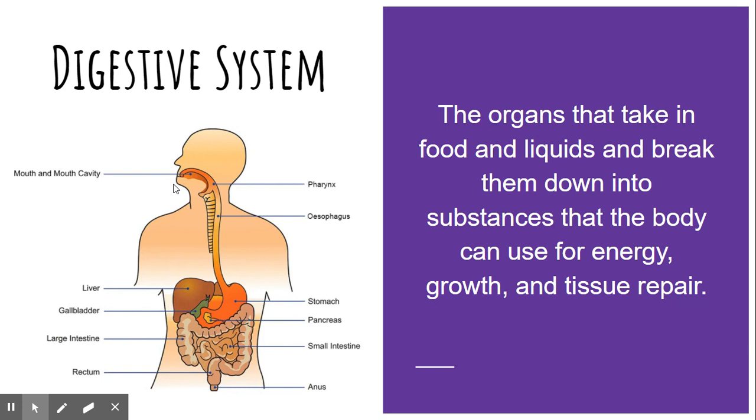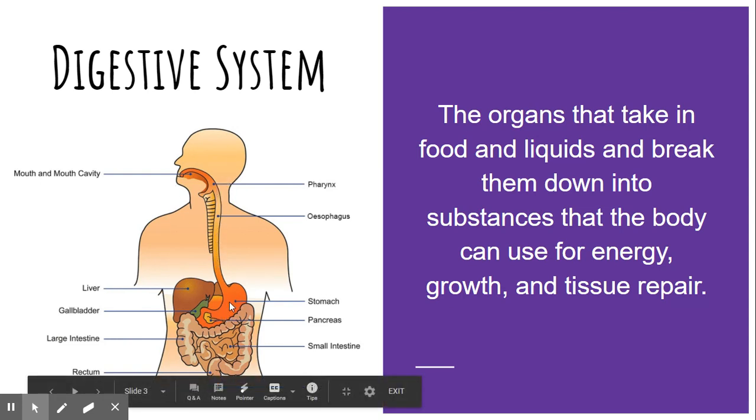You might cough or choke on food. That's because your food went down what we call the wrong pipe. And when that happens, your body automatically tries to push it out because it doesn't want to have that in there. Normally, though, as long as you're not talking or laughing or not paying attention to your eating, your body will just automatically put it down this esophagus. Into the esophagus, it goes to the stomach.